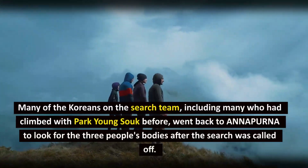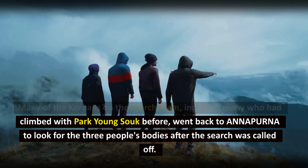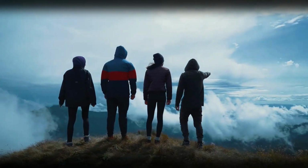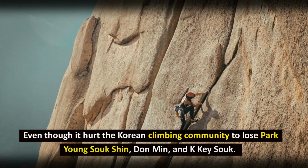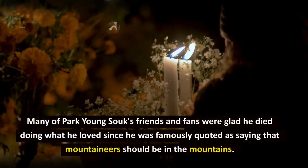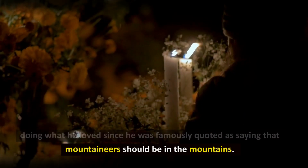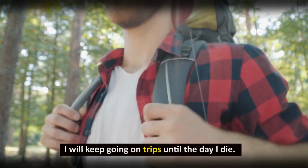Many of the Koreans on the search team, including many who had climbed with Park Young-seok before, went back to Annapurna to look for the 3 people's bodies after the search was called off. This made them sad. Even though it hurt the Korean climbing community to lose Park Young-seok, Shin, Don Min, and Kei Ki-suk, many of Park Young-seok's friends and fans were glad he died doing what he loved, since he was famously quoted as saying that mountaineers should be in the mountains. "I will keep going on trips until the day I die."